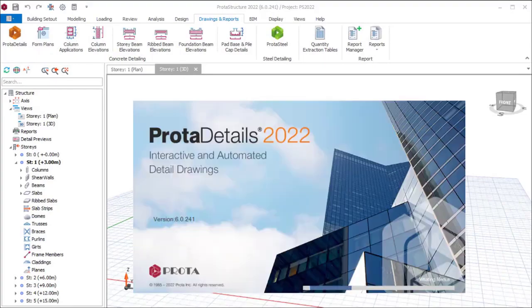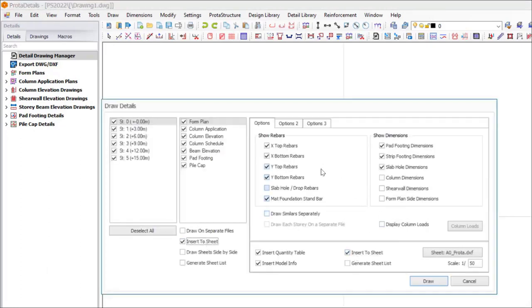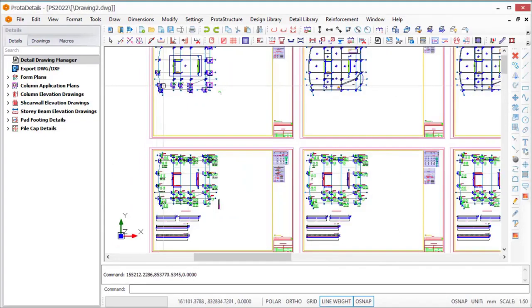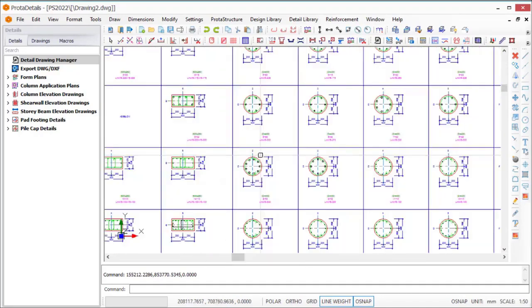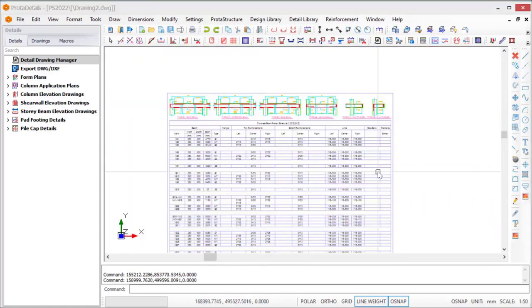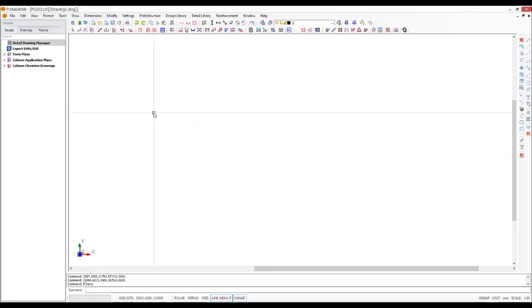Now, once your design is complete in Protastructure, this is where the power of having one integrated seamless system transforms documentation. Here you can see that I am automatically creating all the RC drawings, all laid out into my sheets with a single click. Everything is created, from the foundations, set out plans, columns and wall elevations, grouped column schedules, to all the beam elevations. Beam schedules can also be provided to complement the design. And last but not least, we have our foundation details, all automatically laid out into your drawings.